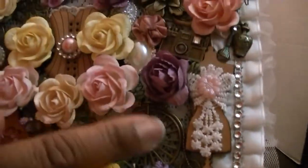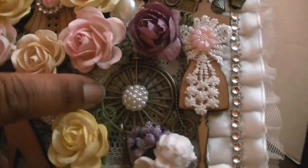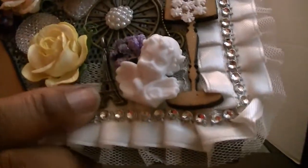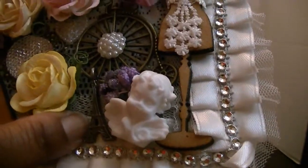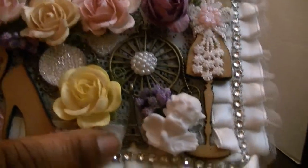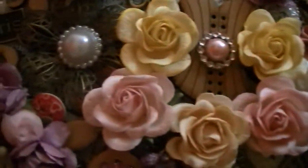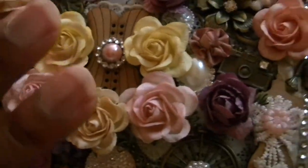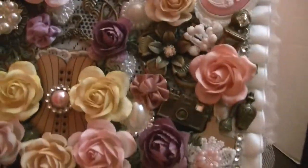Okay. But there's metal pieces throughout here. There's another piece there. Here is a cherub from Dee's store. This Eiffel Tower here is also from Memory Making Crafts. That was in a set with, let's see, the Eiffel Tower, this camera here, and the Paris piece that I showed you earlier. I know I'm jumping around and I'm sorry. I'm trying to go kind of counterclockwise to show you guys.